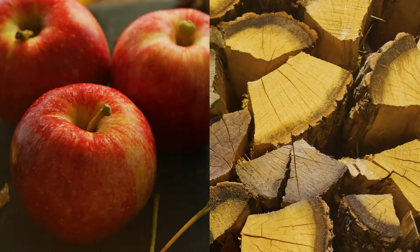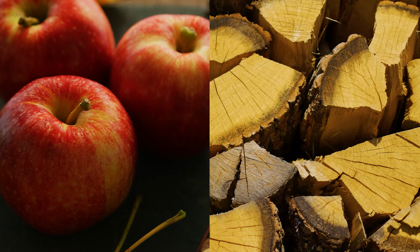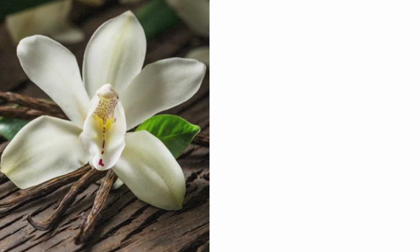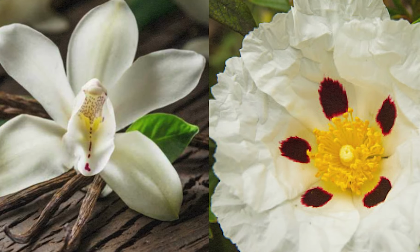It definitely has the apple and the kind of oak wood that you get from Angel Share, that's present here. But again, a little hint of vanilla to give it a little bit of sweetness, and that labdanum gives a slight kind of resinous touch to this fragrance. This is an absolute masterpiece. Now, this one is discontinued.